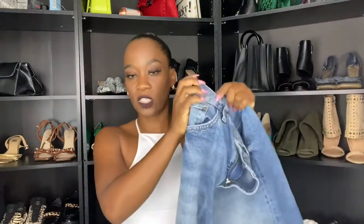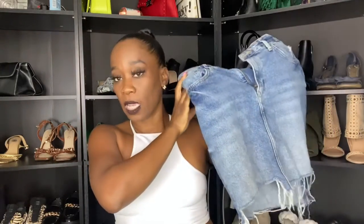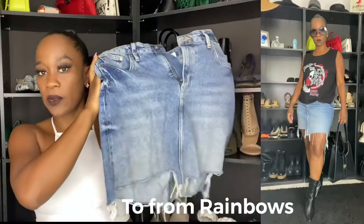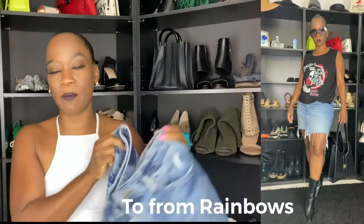I purchased this skirt right here in a previous haul. I believe it was $5 for this skirt. It looks like it's a Levi's skirt, but it doesn't say because the brand is taken away from here and it's not on the inside. But you can always look at the skirts. Look at the wear and tear, the uniqueness of the skirt, and make sure you pick it up.